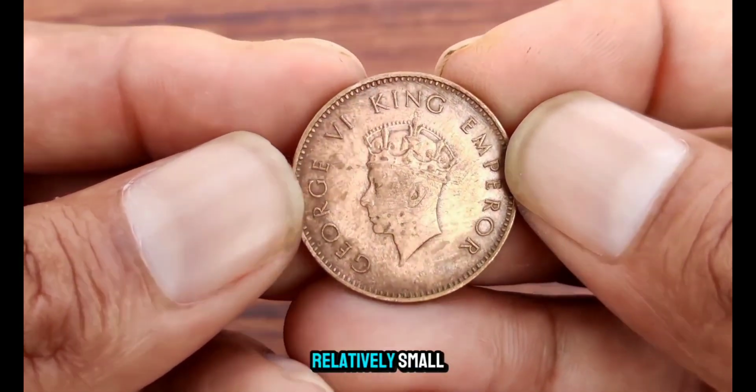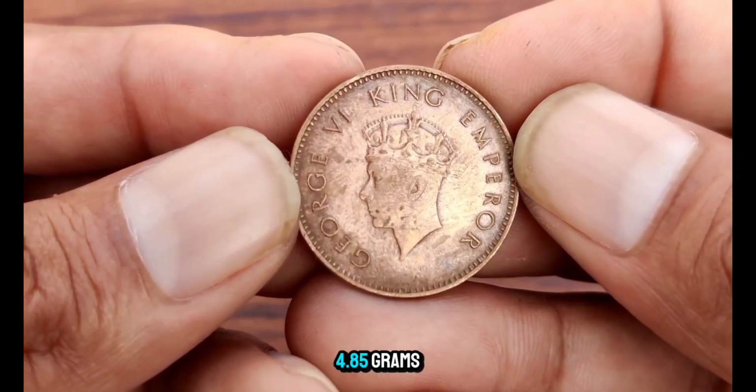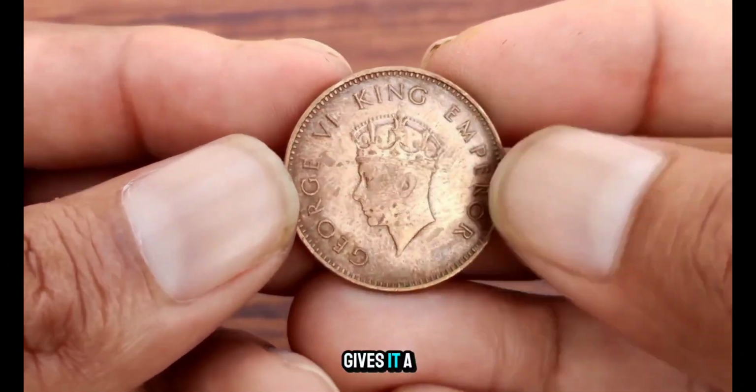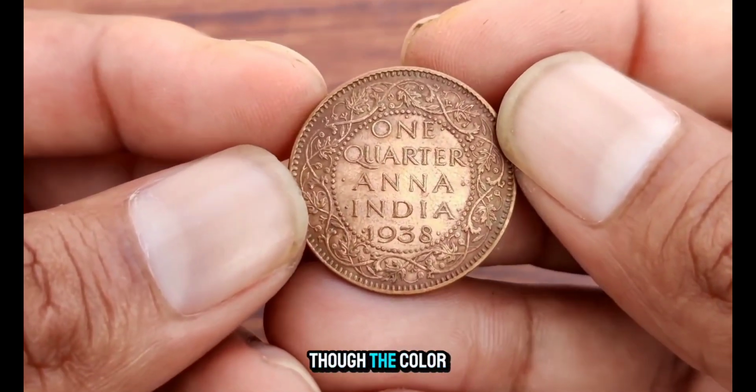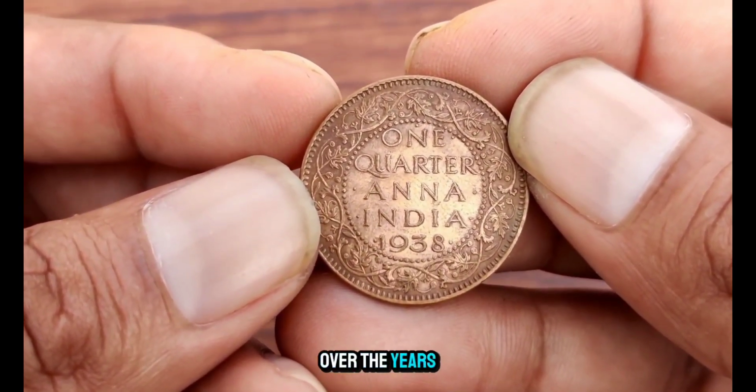The coin is relatively small, with a diameter of about 21.5 millimeters, and weighs 4.85 grams. Its copper composition gives it a rich, reddish-brown appearance, though the color may vary slightly based on the condition and how well it's been preserved over the years.